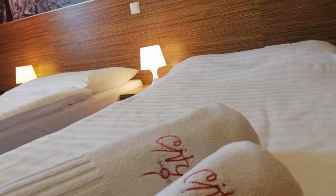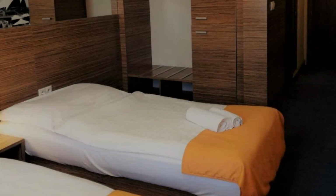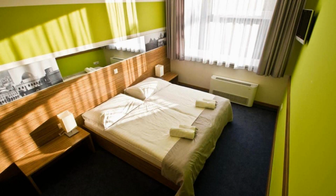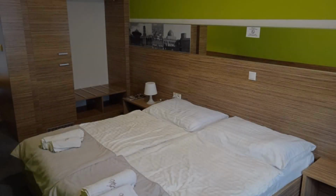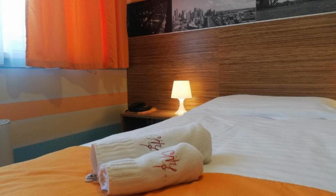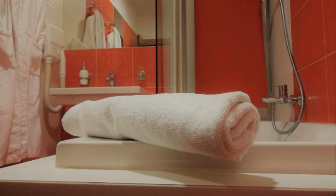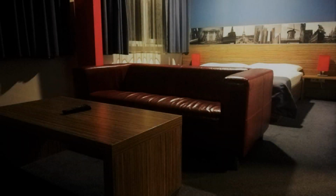The location of the hotel is attractive and guests love walking around the neighborhood. There are 10 types of rooms available on booking.com. You can book online and enjoy it. You can see more than 100 reviews of this hotel on booking.com. Its review rating is 7.9, which is good.